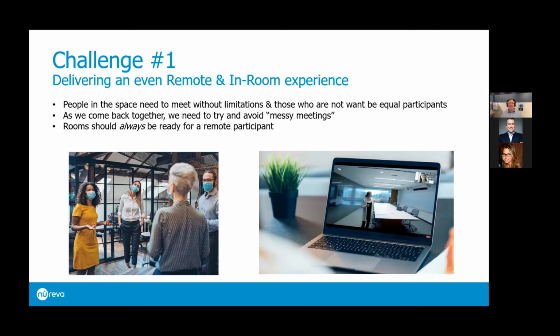But messy meetings are more common as we get used to coming back together, you know, five, six, eight, depending on where you are, people in the room, and one or two, three or four remote. Meetings have a tendency to get really, really messy. Everyone talking over each other because we're all excited to be together. We're all excited to be talking together. And even if you're a remote participant looking in, it can be a difficult thing to retain that excitement and not want to be an even part. So we've got to work hard to make sure we're delivering that even experience.